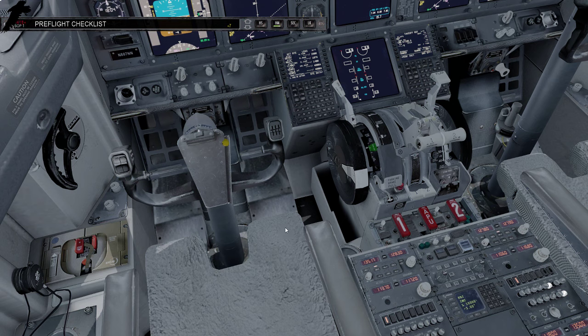Miami Center, good afternoon. American 1319. With the weather, we'd like to pick up our IFR clearance to Atlanta. American 13, Miami Center, squawk 4517. 4517.